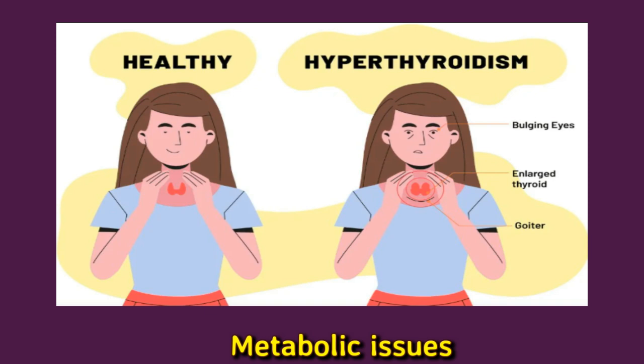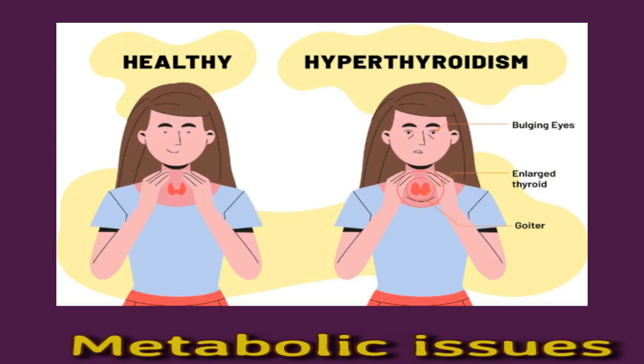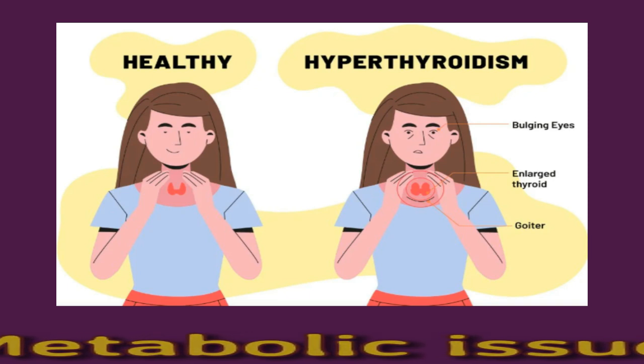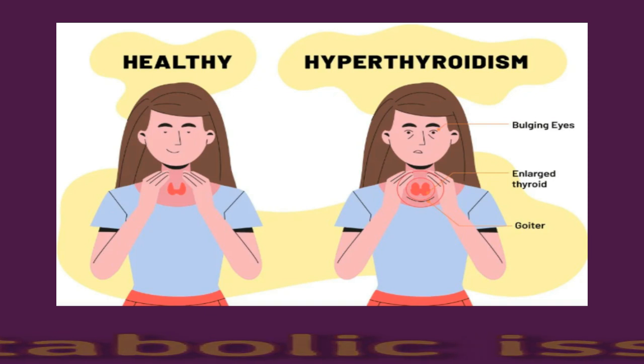Other metabolic conditions that can cause bradycardia include acidosis, a condition where there is too much acid in bodily fluids; hyperkalemia, where a person's potassium levels are too high; hypokalemia, which is when a person's potassium levels are too low; and hypothermia, which happens when the body temperature becomes too low.